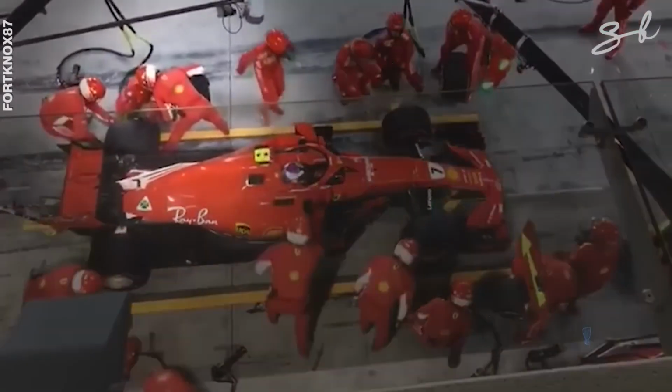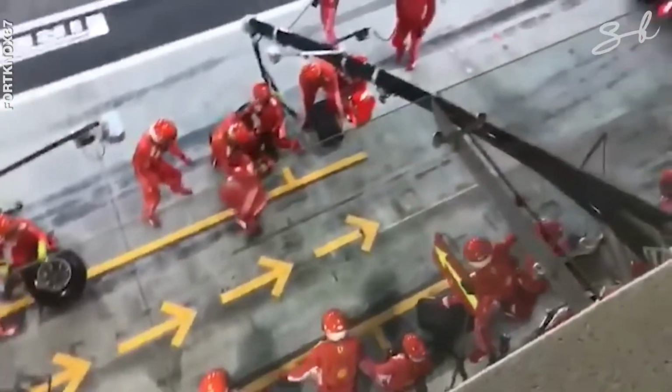A little bit of a problem. Is that fuel splashing? Horrific. Whoever made the call, the tyres weren't ready.